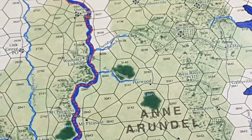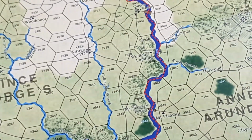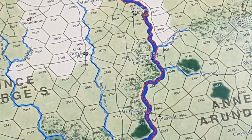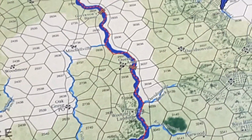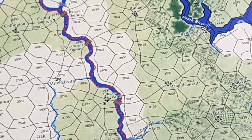Yeah, these are really beautiful maps. And folks, a beautiful map can make all the difference in your game when it comes to immersion, being pulled into what is happening in this little world. Oh, there's the Catholic Church.